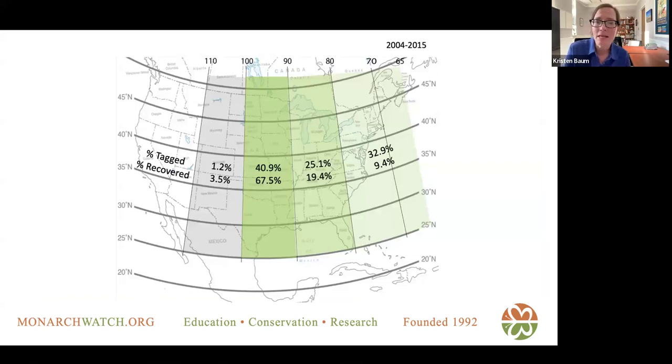So thinking about some of the things we've learned from tagging, and this is represented a little bit differently. So, when we think about when to start tagging and what does the peak migration look like, we always talk about latitude. But we shift to longitude when we think about where are monarchs coming from, and what does it look like in terms of tag recovery. So you kind of have to shift and look north-south instead of east-west now. So that's kind of what the shaded areas are meant to represent, is kind of longitudes going north-south.